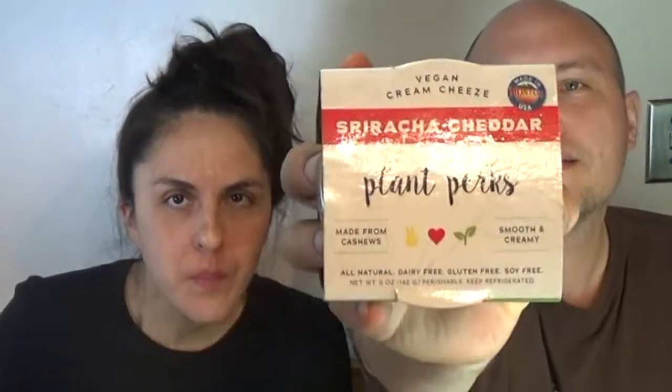Yeah. Next cheese. We have vegan cream cheese made in Montana. Woo! Made from cashews, just like you wanted. This is Plant Perks cashew cheese. So its first ingredients are cashews, filtered water, sriracha, red jalapeno puree, sugar, garlic powder, cocoa butter, sea salt, onion powder, nutritional yeast, and culture, which they must import because they don't have culture in Montana.